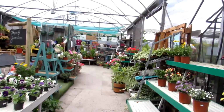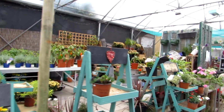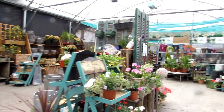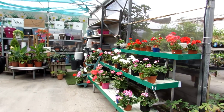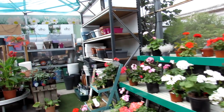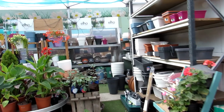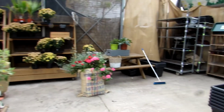And let's go and have a look. This is all the sort of outdoor plant selection. As I say, I've already done a video on an amazing tour around Urban Plant Life, so there's a link above to the video of this incredible garden centre, which shows you a complete tour. So I won't go into too much detail now, I'll just show you when we're at the houseplant section.